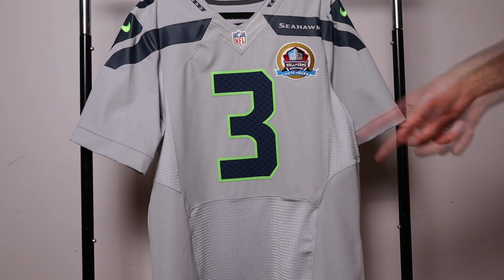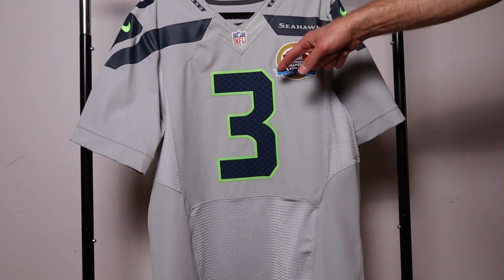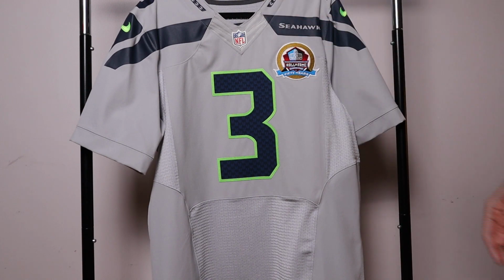Now the Packers have something completely different. The Packers, actually, their Elite and Vapor Elite is different than the rest of the league, or at least it looks like it is. And besides that, most of the teams will have these jerseys. All right, guys, back in 2012 until 2016.